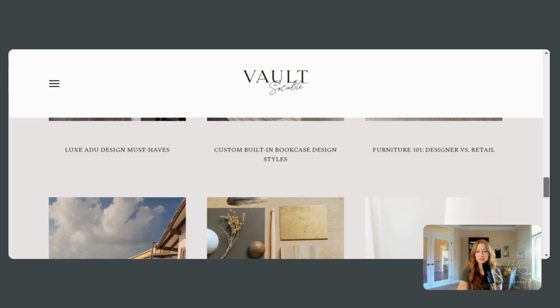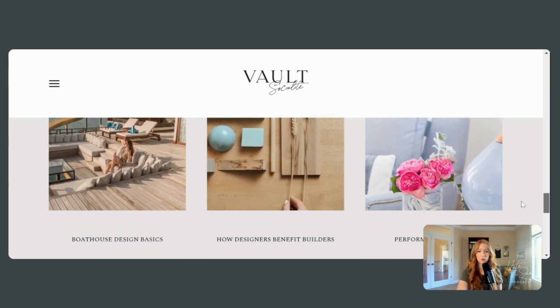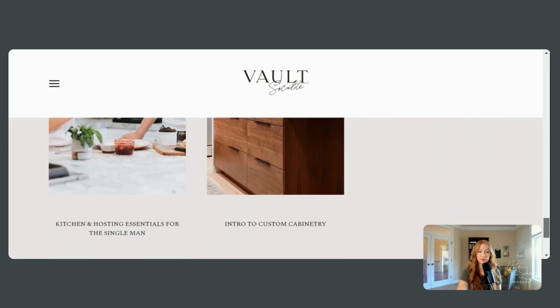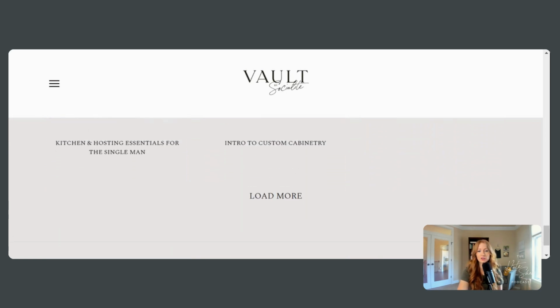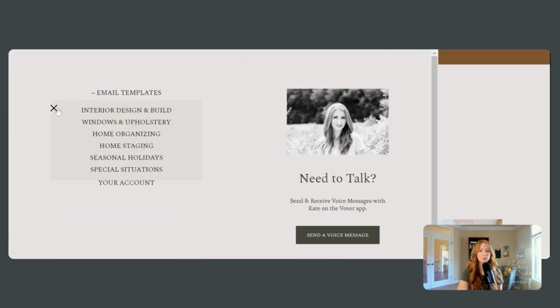To move on here, custom built-in bookcase design styles. So those of you who are doing custom built-ins, that's for you. Or Furniture 101, designer versus retail. Or how designers benefit builders. Or how to use performance fabrics. Intro to custom cabinetry. And then for those of you who are watching, you can see there's a button to load more. We have even more topics, but I'm not going to go through all of them because we'd be here all day. I'm going to switch over to windows and upholstery.